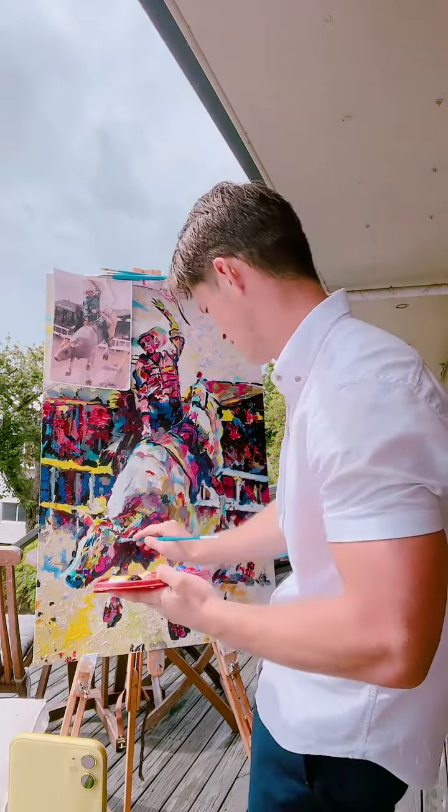Is this a custom piece? So it is. I got to pick the picture out, but the man is a guy named Lane Frost. I like this picture because of the shirt he's wearing and the ground and things, there's a lot to paint. It's a lot of fun. But yes, custom piece.